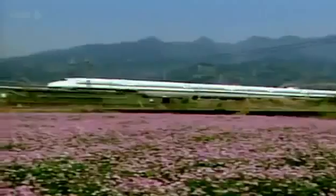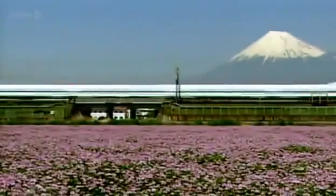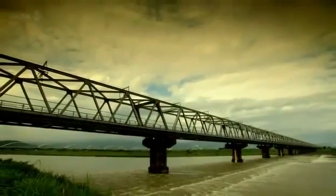Japan's bullet train, the world's first high-speed railway. Still the most technologically advanced in the world. In its life, it's shifted the equivalent of the entire population of the Earth at nearly 200 miles an hour.